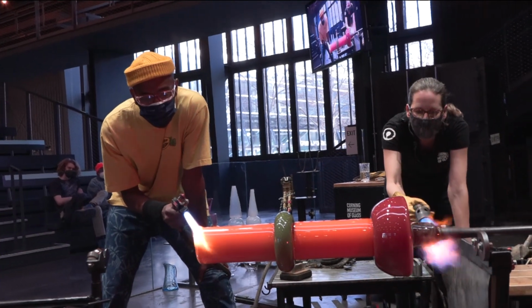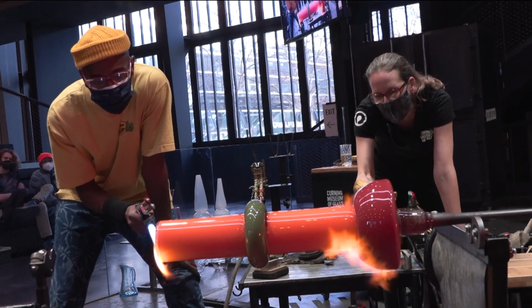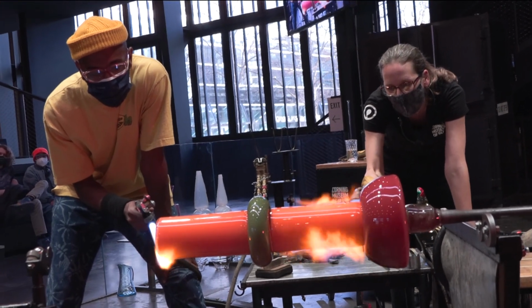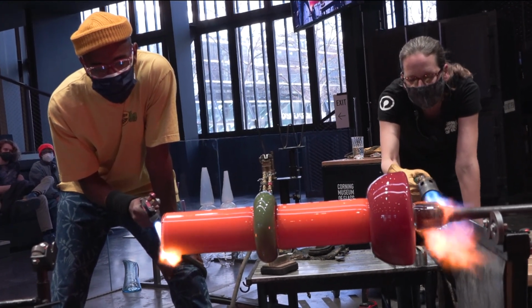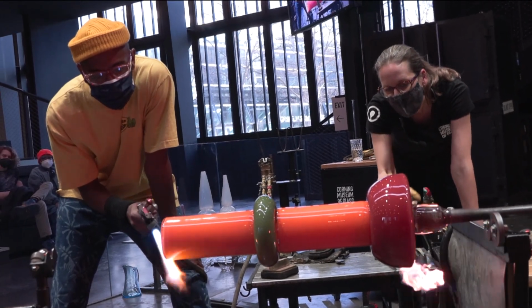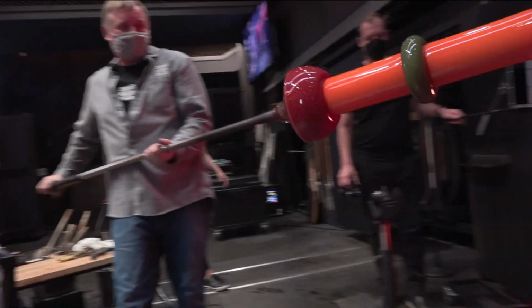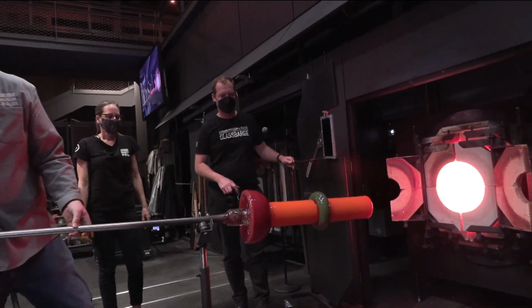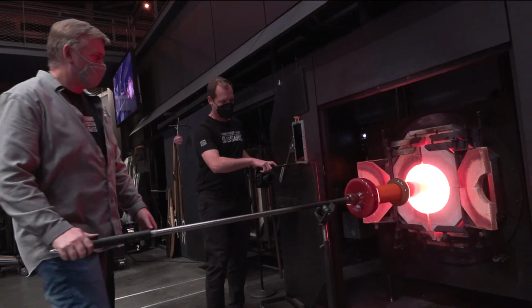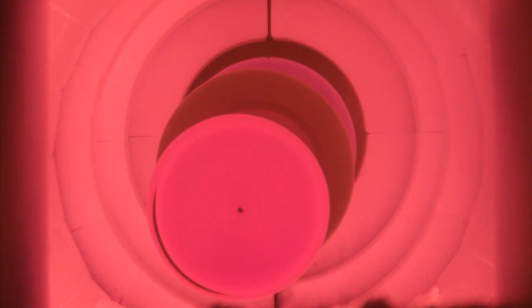So our team has been working together for, I would say, a minimum of 10 years. So we all are very used to working in the same shop. But as far as glassblowing in general is concerned, if you walked into any shop, that's what you'd see. Glassmakers, on their very first days of learning this process, are taught where not to stand.